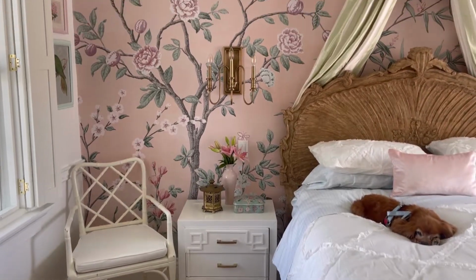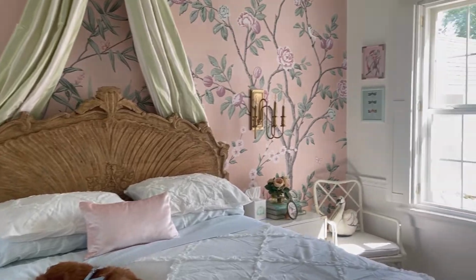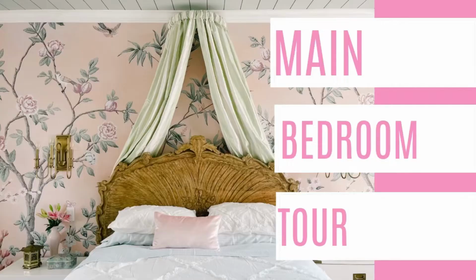For the past few months, we have been redoing our bedroom, and I thought you would like a tour now that it is all done.